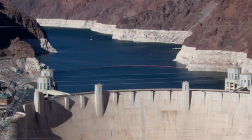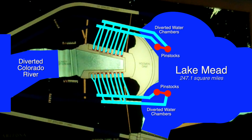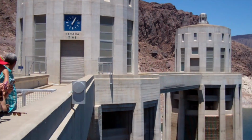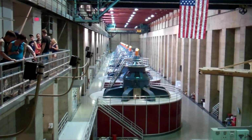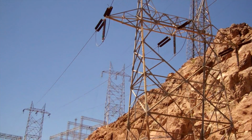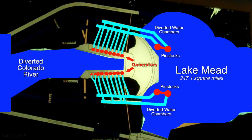The lower coffer dam below the Colorado River had to be dynamited away to permit portions of the diversion tunnels below the dam to be fitted with penstocks to take the water from the dam and direct it to the turbines underneath the generators. As water passes the blades of the turbines, they turn the generators, producing electricity. The water is re-released, forming the Colorado River on the other side of the dam, moving toward Mexico.